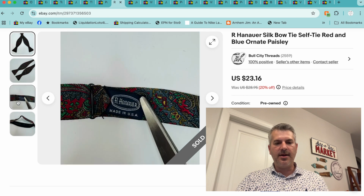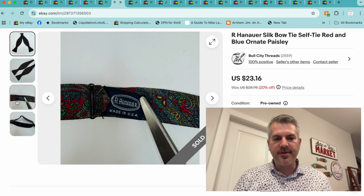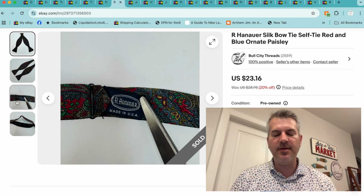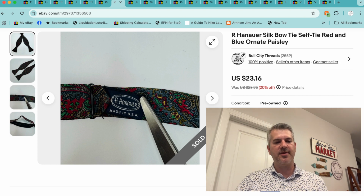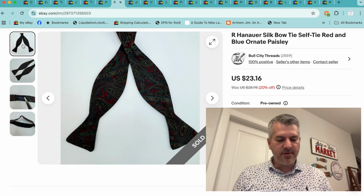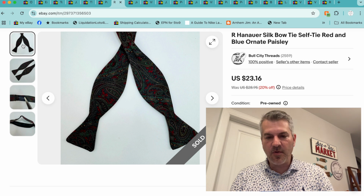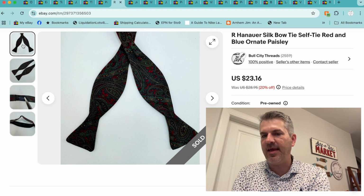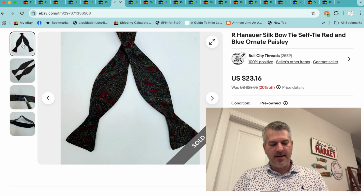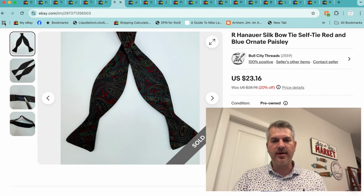Up next, we've got another bow tie. This label is R. Hanauer, made in the USA. Great bow tie label to look for. I will pick up basically any bow tie I find with this label if there's not condition issues. This one was a very dark paisley pattern, a little bit difficult to photograph there, probably could have lightened it up more. And it sold for $20.84. I had sent out an additional offer on top of the sale, I believe. And it was listed for 10 days. So another really nice quick mover.